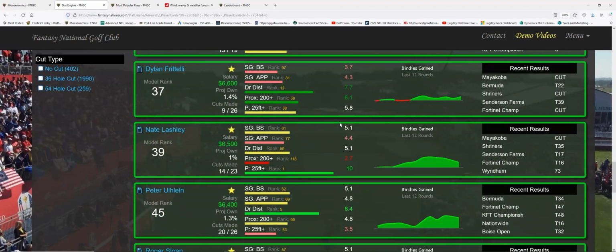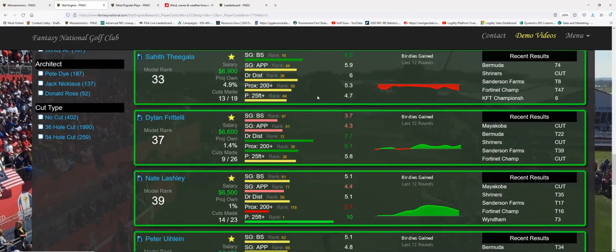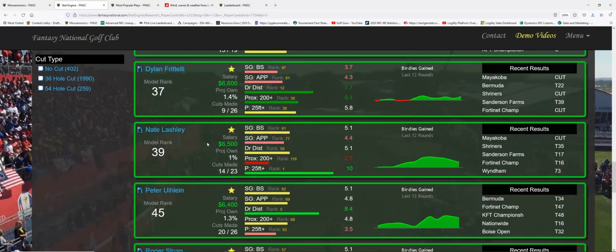If you're doing a crap load of lineups, you're going to want to differentiate your lower guys. That's what's going to get you to the top if they pop. But if you're doing 5 lineups, then of course you're probably going to want to be very picky and go with the guys that you feel very comfortable with in a lower range that's going to get you to the weekend. And I wouldn't put that as Dylan Fratelli.